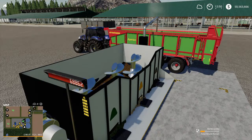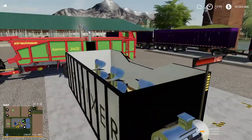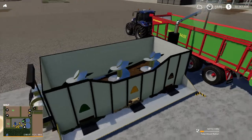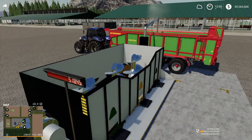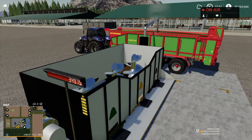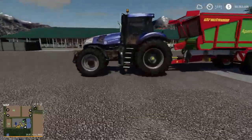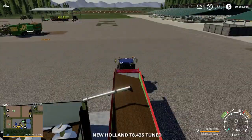So we'll get this cleared out of here. We'll go dump the triple trailers in here next. And that'll be a full load of TMR. But I just wanted to kind of fill up the trailers, fill up the TMR mixer, and show you what my mixing proportions were. And it works pretty well.